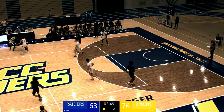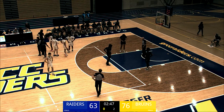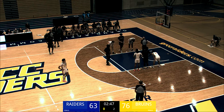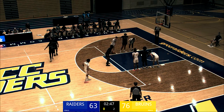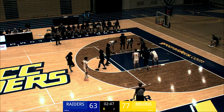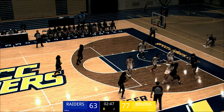13-point game. Raiders with a trap. And we're going to have a foul. It'll be a 1-on-1, going to the free throw stripe. It's going to be number 0, Kamarian Tucker. First one on its way, it's good. And the second one on its way is no good, but Kellogg gets it back.